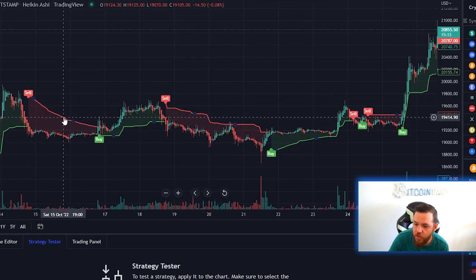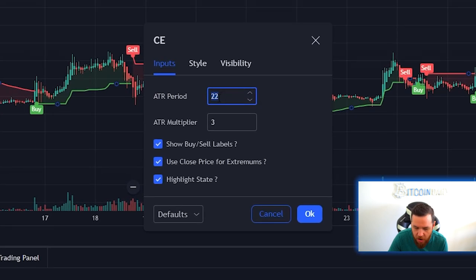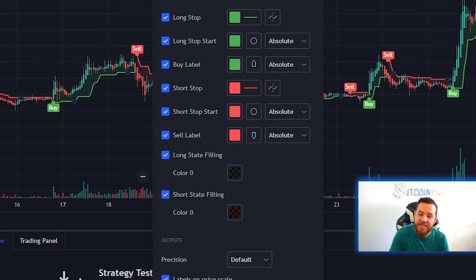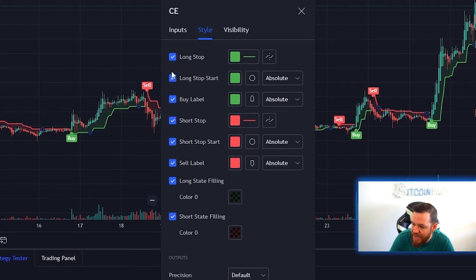So what we need to do is open up the indicator. And the first thing we're gonna do is change this ATR period from 22 to 1, and change the ATR multiplier from 3 to 2. That's gonna help us get rid of some of the fake outs and get into some of the entries at an earlier time. Next, we're gonna go to style and we're gonna take off everything except buy label and sell label.